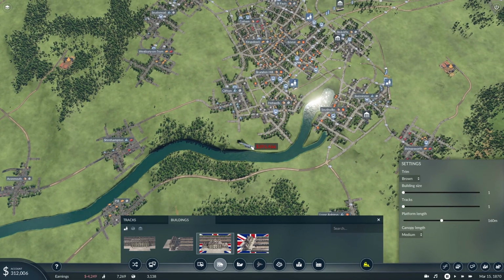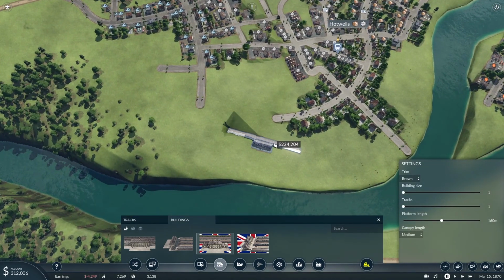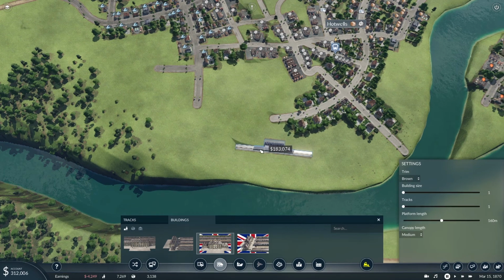Or a through station? No, it is actually a through station. I've never actually used Clifton Down, but I have walked past it, and I believe it's a through station. Quite where it goes to and from, I can't honestly tell you, but there you are.